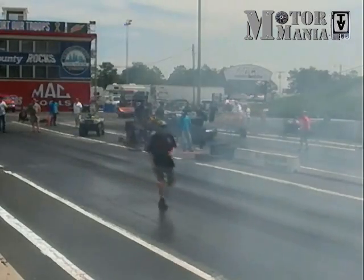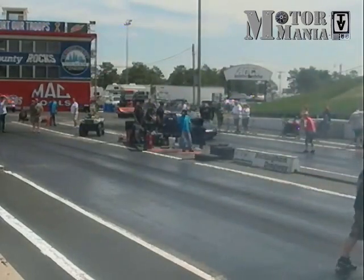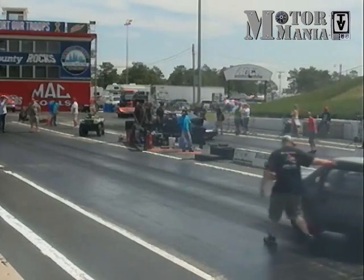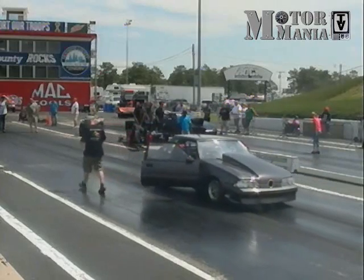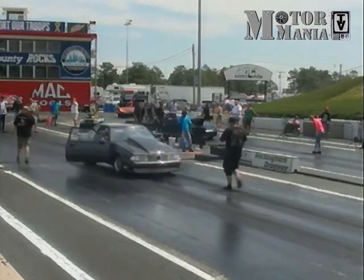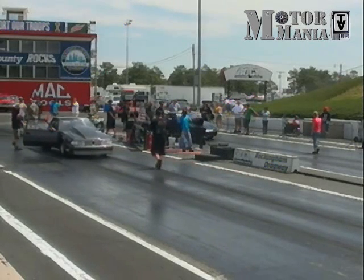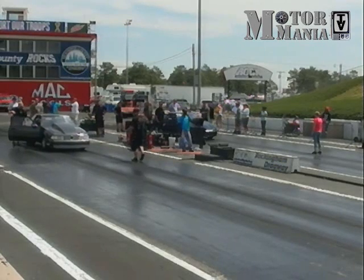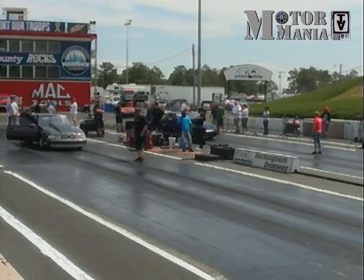All right, so the number 8 qualified with a 479 for Josh Gross. Struggled most of the day on Friday in testing. Didn't have a good chance to get a qualifying pass on Friday yesterday. 497, 479, so they've been sneaking up on the faster and faster ET. Young lady in the pink shirt said she figured out what she was doing wrong. She got it tuned up. Derek Searcy, 422 small block with a big turbo, qualified number 9 with a 480.